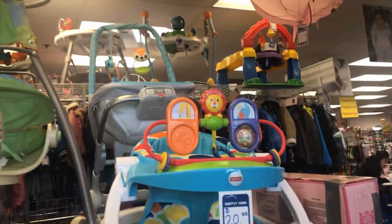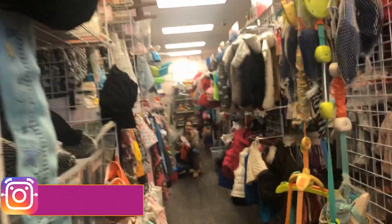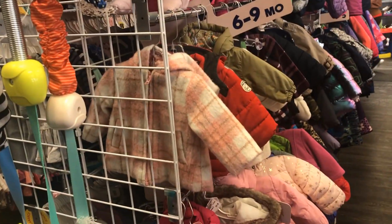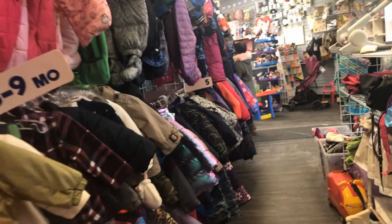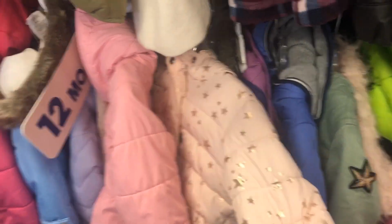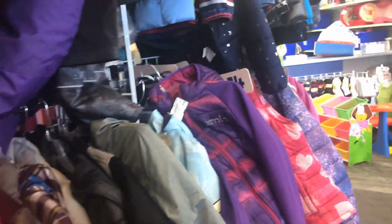And then you have the other sections with clothing. I think the sizes go from newborn all the way up to probably 10 or so. They have different sizes, and the boy section is different from the girl section. I just looked at the jacket. The jacket is so cute, so cute. I'm going to take a look around and see. Probably at the end of this video, I'm going to show you guys some of the things I want to get. So yeah, all right.